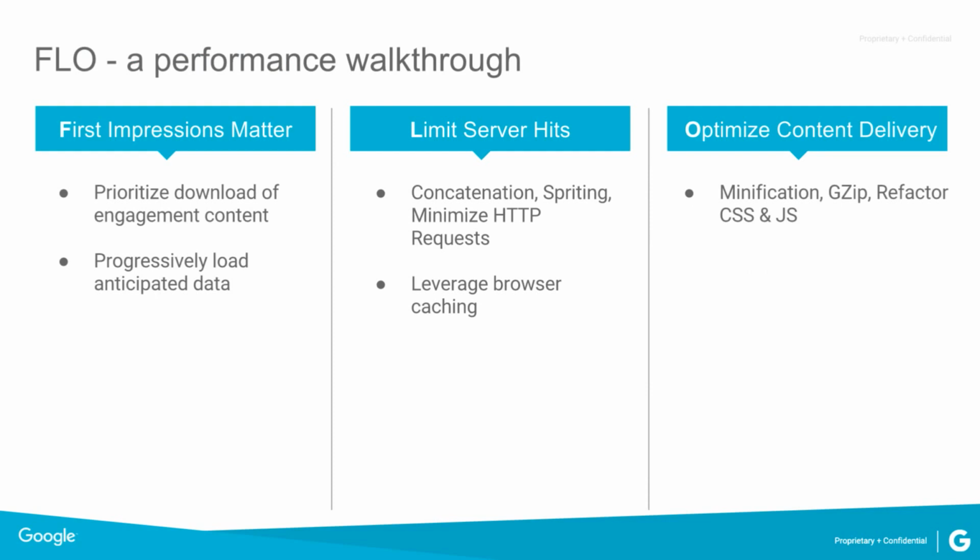The second area that we want to look at is the framework for delivering that content to the user. When we talk about that, we talk about the flow methodology, which stands for first impression matters, limit server hits, and optimize the content delivery. We'll go through this in a lot more detail over the next couple of slides.